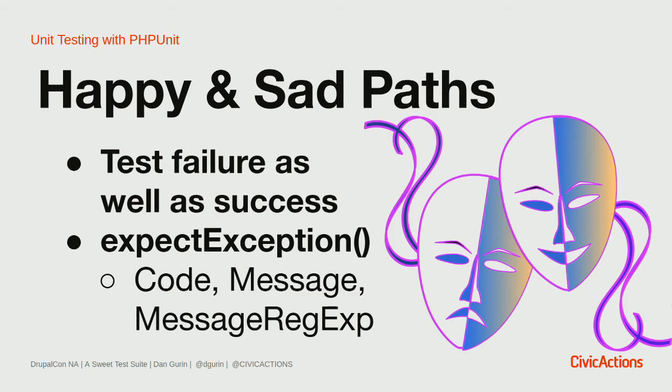So our tendency is only to test success, but we should also test for failure where appropriate. And so we should envision not only what should happen, but also what should not happen and test for those scenarios. So when we expect a failure in PHP, we expect an exception. And the expect exception method will have parentheses after it. And the annotation will have an at symbol in front of it. We can expect code, a message, or a regular expression to match a message with a pattern.